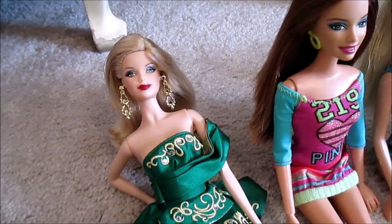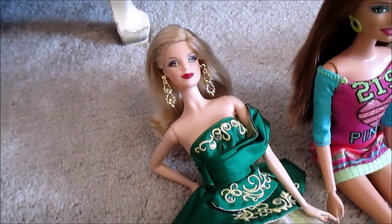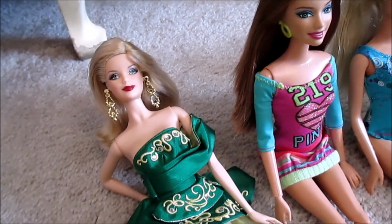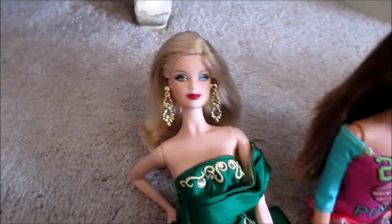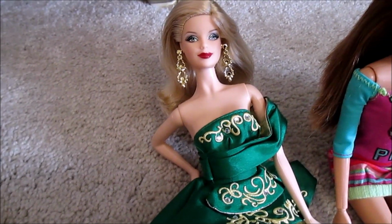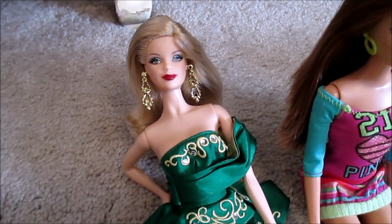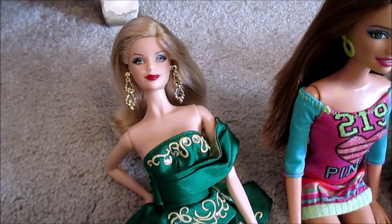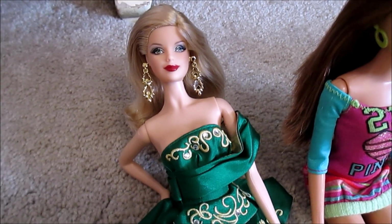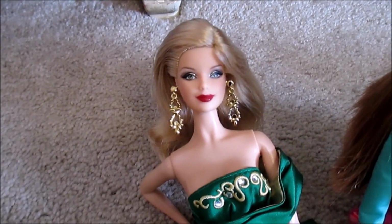I just want to note that my dolls are always inventoried by box date. So in the case of this holiday Barbie, she is the 2011 holiday Barbie, but her box date is 2010. So that's why she's first. So we got her in 2013 or 2014. We found her at Walmart on clearance for, I want to say, like $9. And I was on a real kick for newer Barbies at the time, and I was really excited to find her on sale. So she's one of the few that I've actually bought in stores.